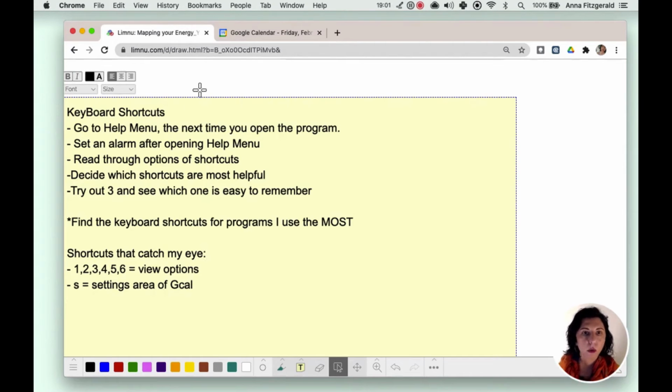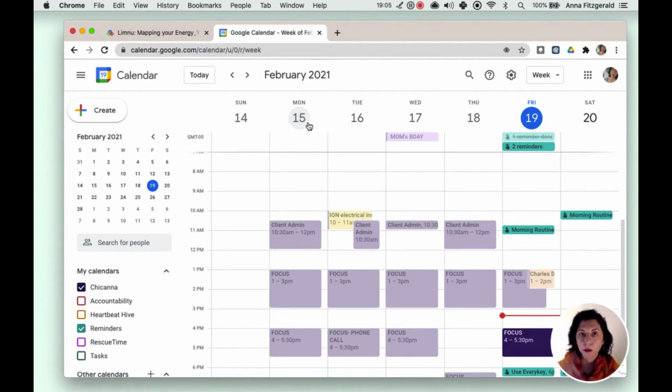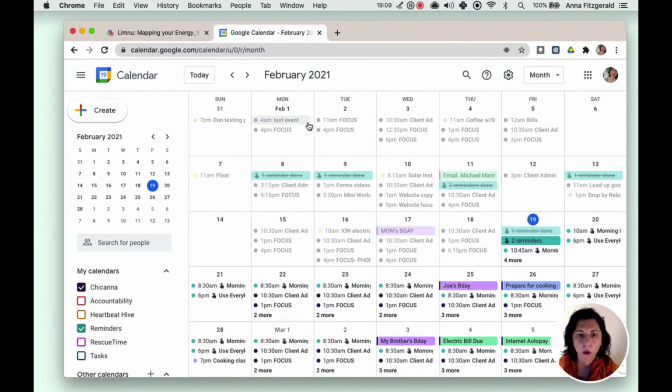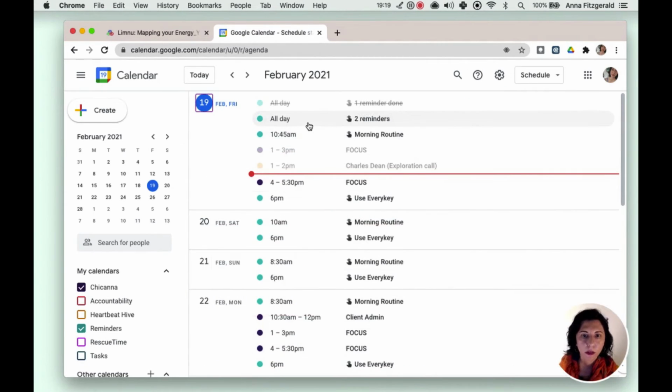Cool. So 1 works. 2 gives me the week, which I really, really like. 3 gives me what? The whole month? That's pretty good. 4 is 4 days. I have no use for that. 5 is like an agenda. This is kind of cool, but I have that already on my phone, the way that I have my widget set up, so I don't know if I need that.